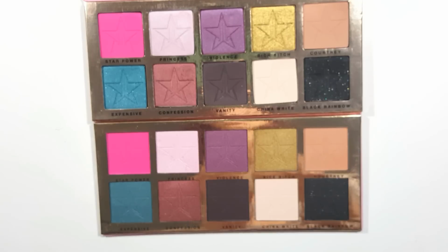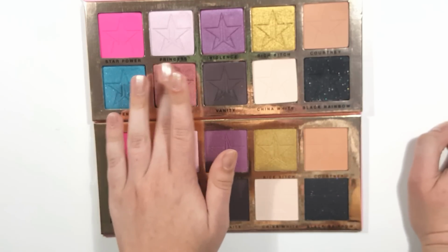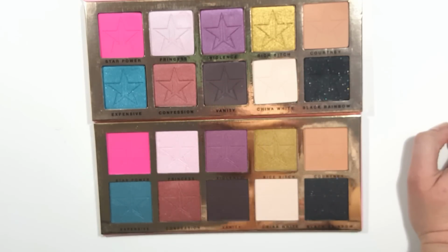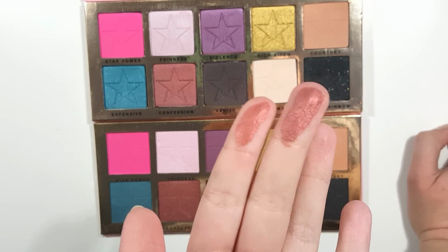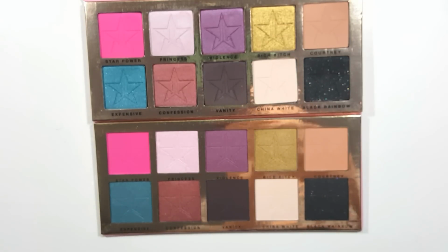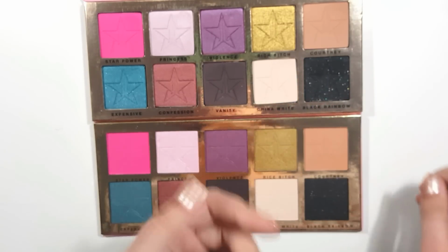Next is Confession, which I used a little bit on my eyeshadow today. I really love this color. It reminds me a lot of Androgyny, the lipstick that he has. And let's go ahead and swatch Confession. Beautiful color. The fake one is not that terrible. The pigment is still a lot stronger on the real one, but not terrible. Okay. Sorry, I'm just cleaning off my fingers between each one.